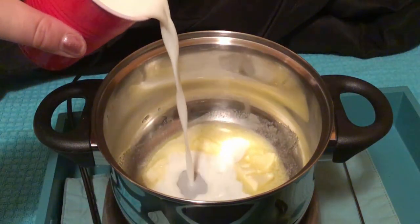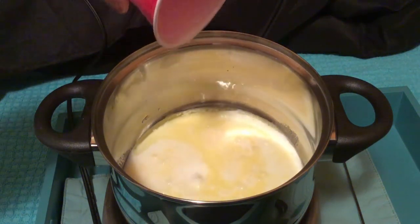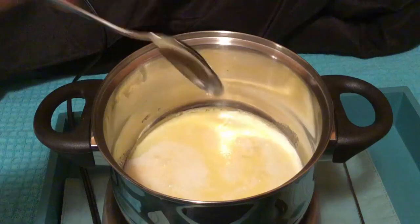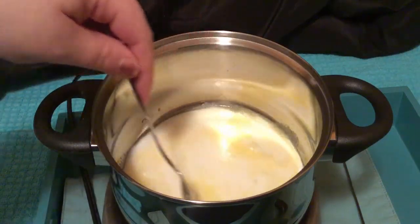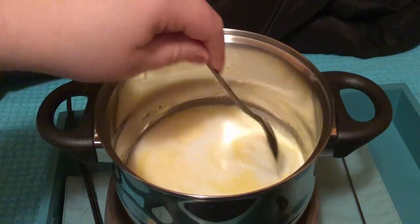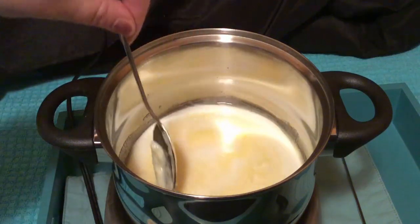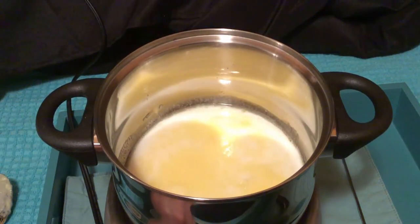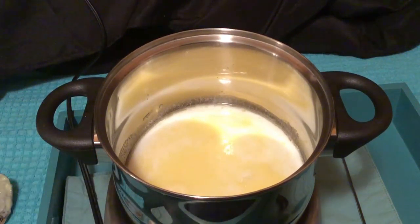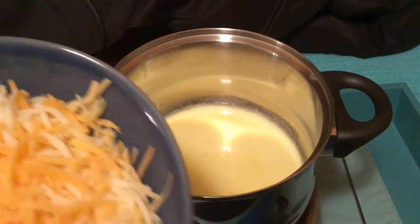Okay, so now we're going to put in your milk. And we'll just stir that around and we'll give it a few minutes to get warm. It's getting there. Just give it a few more minutes. I'll turn it up just a little higher. Okay, and now sprinkle in the cheeses.